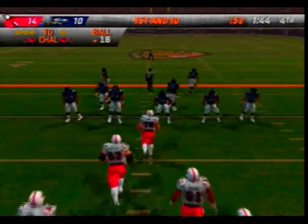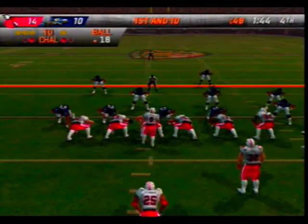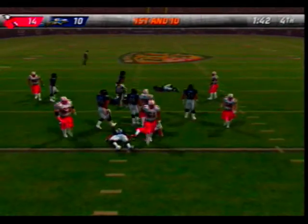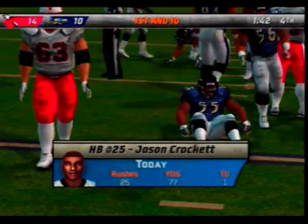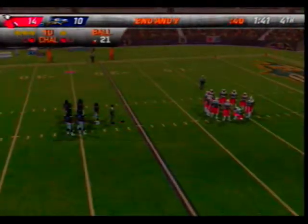First and 10. Ball on the 18-yard line. The Ravens with a 4-man front with the carry. Number 55 is there for the tackle at the 21. Crockett rumbles forward for a gain of 4.